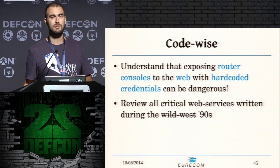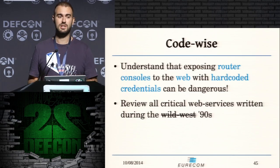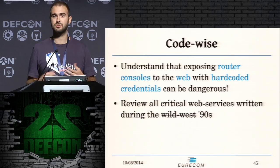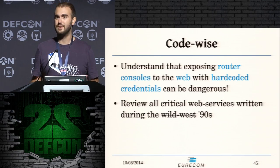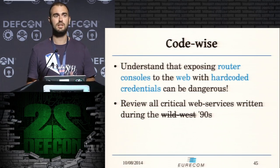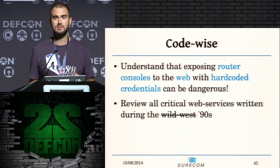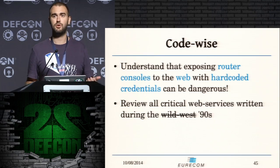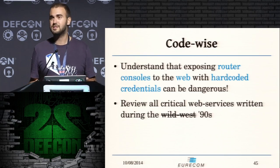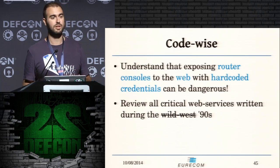First, let's start, everybody, by understanding and acknowledging that if we have a web service that is exposing some kind of connection to a router, so to some critical services, with hard-coded credentials, this is a dangerous case. This is some kind of high-impact security target, and we must know it and have a proper look at it. In particular, looking glasses are just one example. There are a lot of services like that, which were usually written in the 90s and have been forgotten since then. Okay, it's 2014, 2015. Let's have a look at the code from the security point of view and review it.